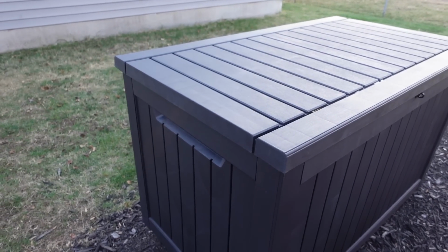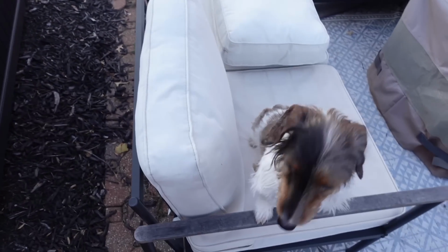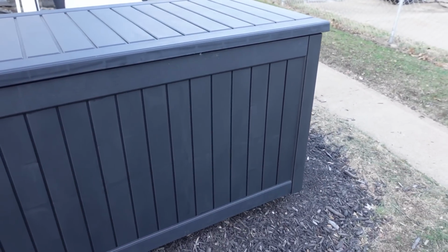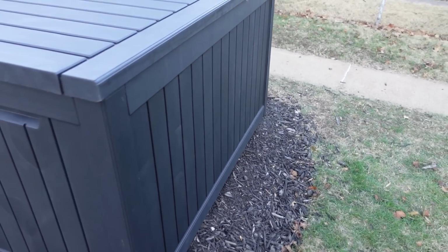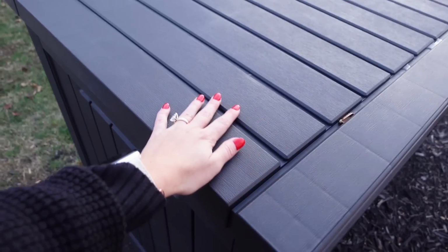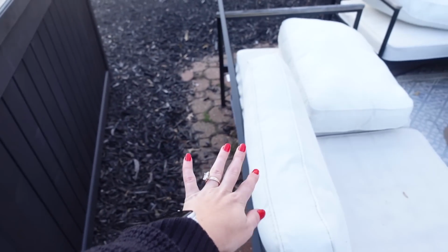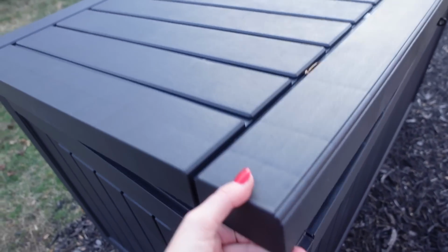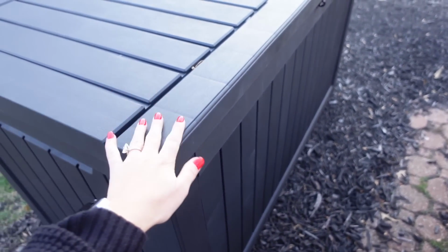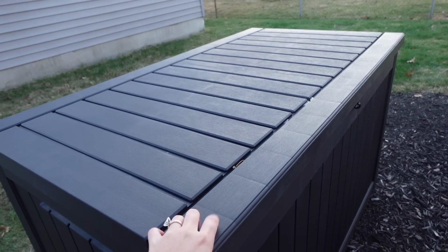It's made of super high quality resin, and the best thing is that this storage box is waterproof. Hi Mia. The storage box is waterproof, rust proof, UV resistant, making it all weather resistant, so you can keep it outside and protect all the things that are in it. Such good quality. The texture of the wood is so nice. It matches really well with our other furniture. It's definitely not an eyesore. I think it looks so nice when you have it outside, on your deck, on your porch, in your backyard, your garage.